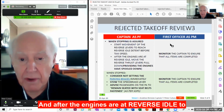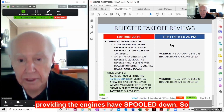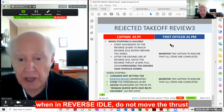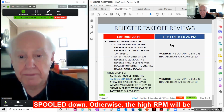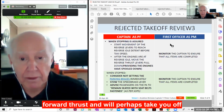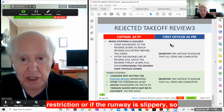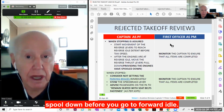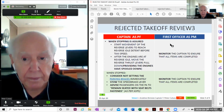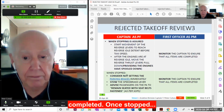And after the engines are at reverse idle, move the reverse thrust levers full down, providing the engines have spooled down. So when in reverse idle, do not move the thrust levers to full down until the engines have spooled down. Otherwise, the high RPM will be forward thrust and will perhaps take you off the end of a runway if runway is a restriction, or if the runway is slippery. So very important to wait for the engines to spool down before you go to forward idle. First officer, in the meantime, will monitor the captain to ensure that all the items are completed.